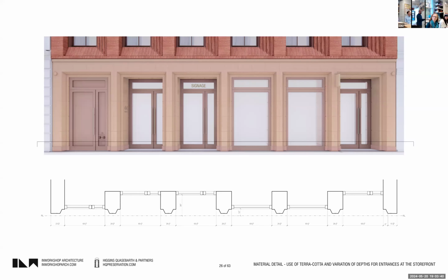So here at the storefront, this is a good explanation of what we previously discussed with the setbacks. So you have three entrances. This is the residential entrance all the way to the left, after the egress door. It's the opaque one. So starting at the glazed entrance is the residential lobby. Next one over is a community facility. And then we have 3 bays for retail, with the entrance all the way to the right.